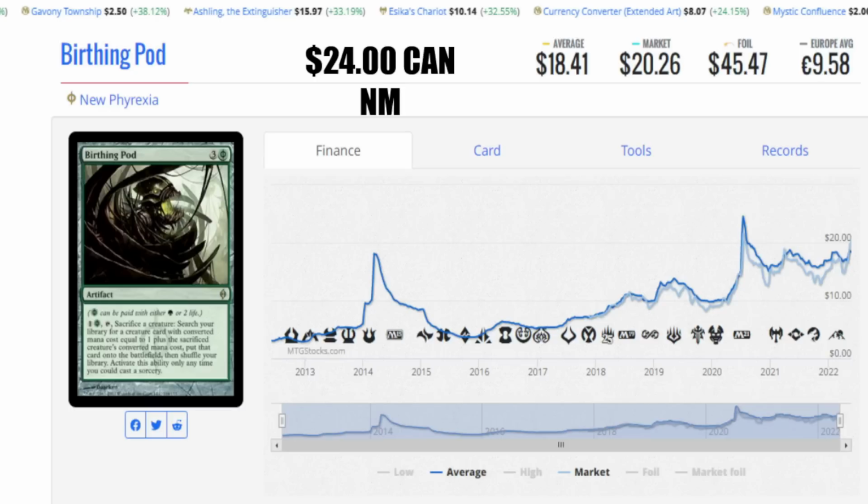Original foil one, $45. See that significant price difference. $24 Canadian for a near mint copy. These sets are getting old. And the longer these sets go between printings, the more pricey the original cards are going to get.